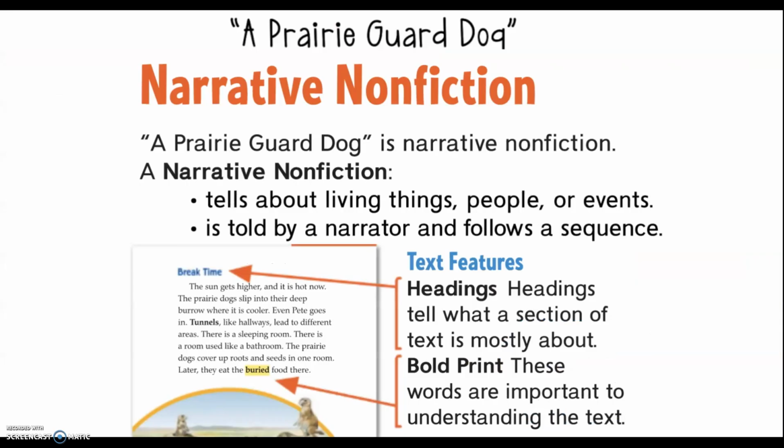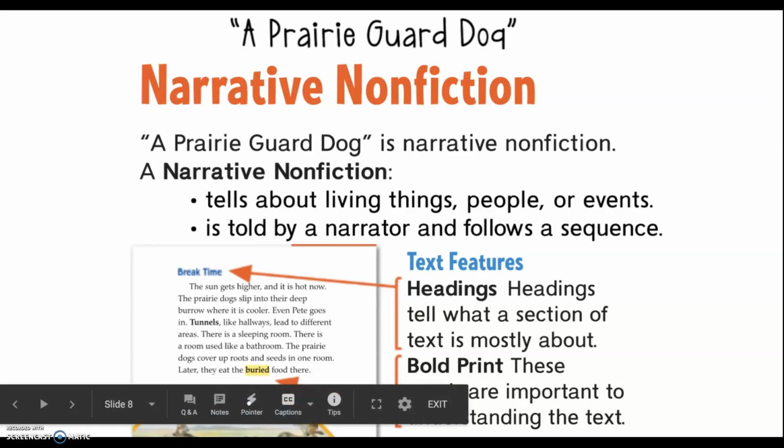A Prairie Guard Dog is a narrative nonfiction. A narrative nonfiction tells about things, people, or events. It is told by a narrator, the person that kept saying I and wrote down the words, and it follows a sequence and order. Something else we looked at in here was some text features. Headings. The headings tell what the section is mostly about, and the headings in this story were blue. Bold print. These words are important to the understanding of the text. So the bold print are words like here we can see tunnels and buried, and the yellow highlight we know means it's a vocabulary word. So that's our narrative nonfiction, A Prairie Guard Dog.